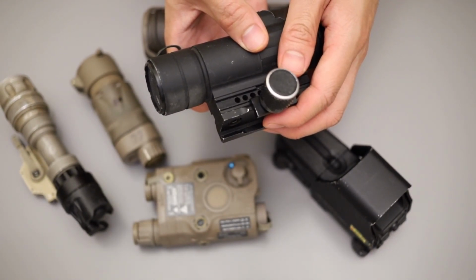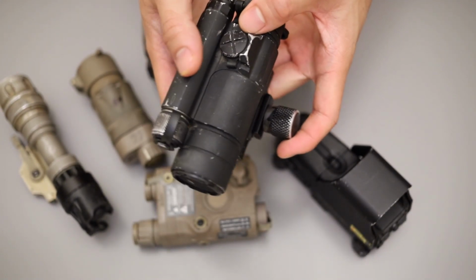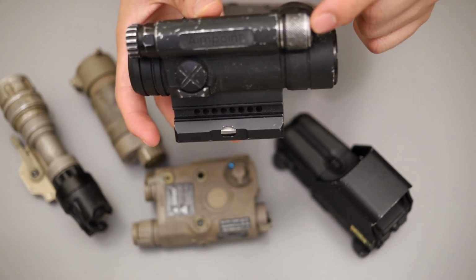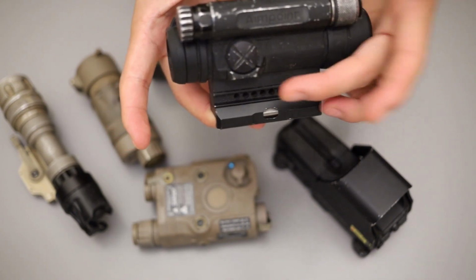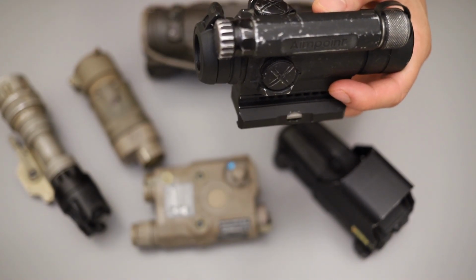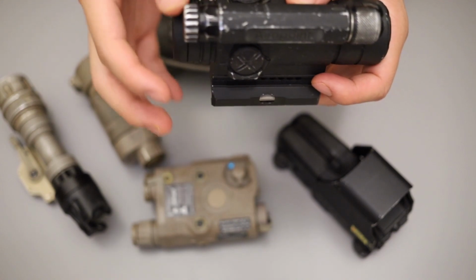But yeah, this sight, I think it's still decent. Aimpoint still sells the CompM4. They sell the CompM4S, I believe, where the battery container is on the bottom portion. It gives you the idea, or I don't know if it actually makes your field of view better, but I think it does. Yeah, it makes your field of view kind of better.